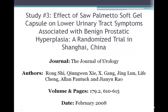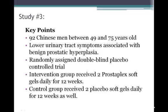The third study we looked at, entitled Effect of Saw Palmetto Soft Gel Capsule on Lower Urinary Tract Symptoms Associated with Benign Prostatic Hyperplasia, a randomized trial in Shanghai, China, is a study that was published in February 2008 in the Journal of Urology. This study used a sample size of 92 Chinese men between the ages of 49 and 75. These men all had lower urinary tract symptoms associated with BPH.